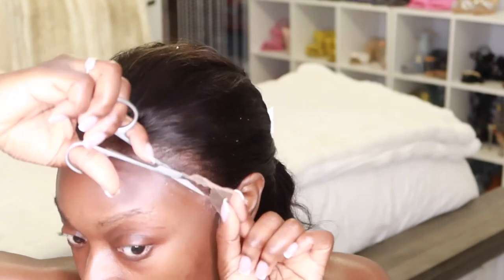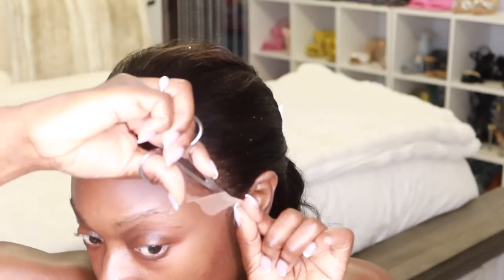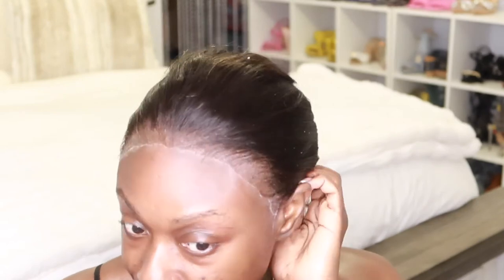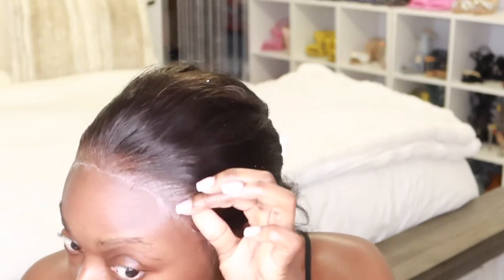As you can see, I'm just cutting it not in a straight line, so it doesn't look like it's going straight across my face. Now, I do have a little bit of glue right here and right here in this area.